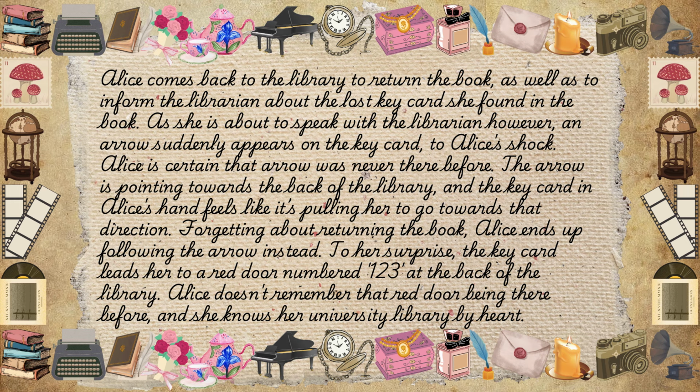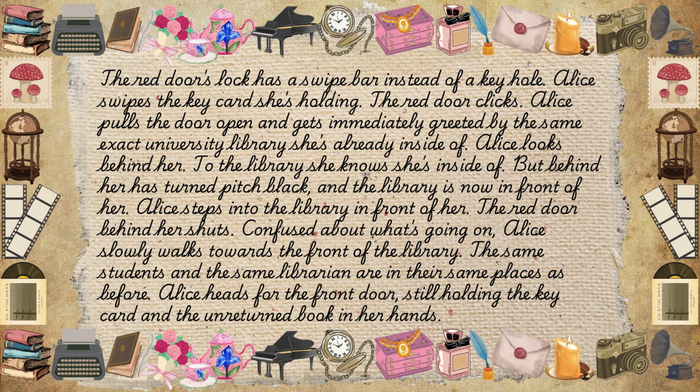Forgetting about returning the book, Alice ends up following the arrow instead. To her surprise, the key card leads her to a red door numbered 123 at the back of the library. Alice doesn't remember that red door being there before, and she knows her university library by heart. The red door's lock has a swipe bar instead of a keyhole. Alice swipes the key card she's holding.